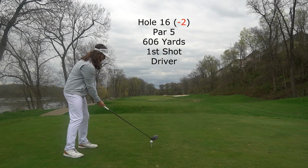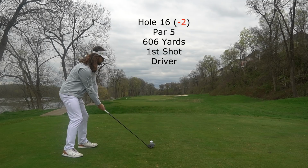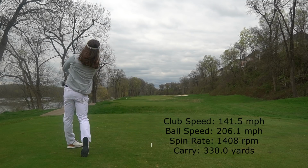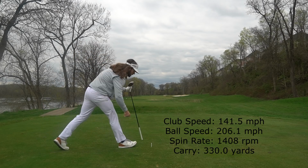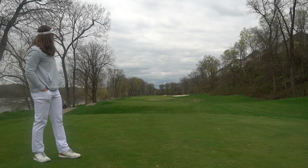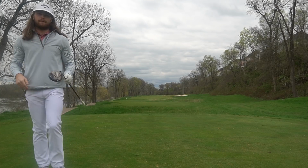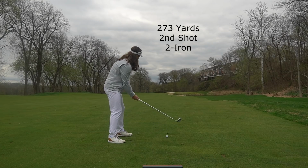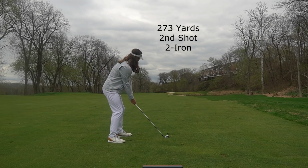So back to 2 under, hole 16, par 5, 606 yards, probably playing more like 650 because it was into about a 10-mile-an-hour wind. Another really good drive, 1400 spin. It was good that I kept it low into that wind, so it carried 330 yards. Now I got 273 yards with a 2-iron, and volume up again.